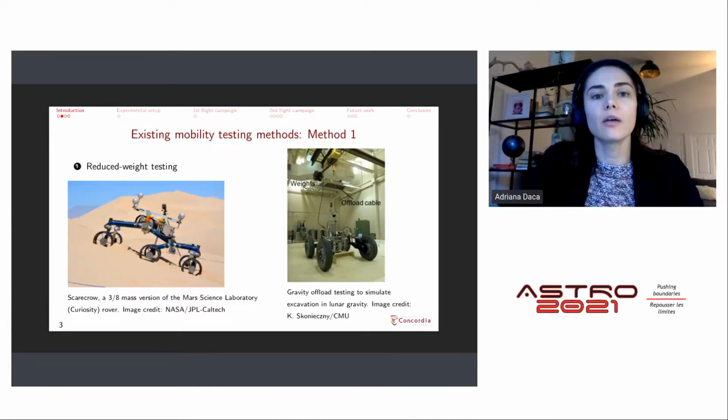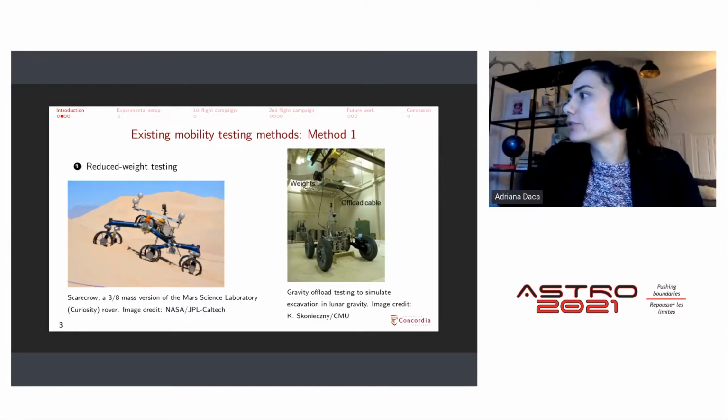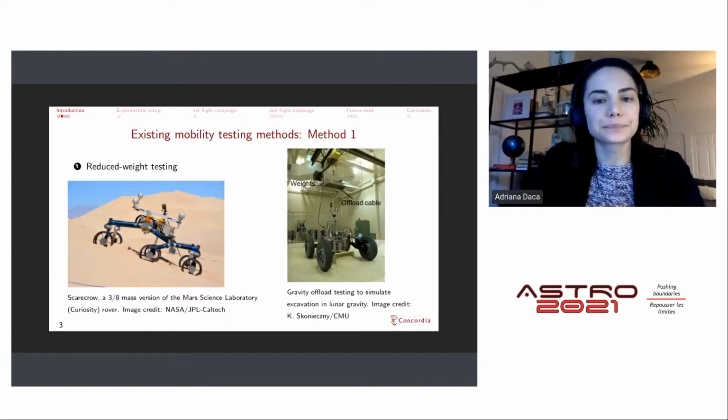Well, one of the most common mobility testing methods is reduced weight testing. In this method, the weight of the test rover is altered in order to emulate the gravitational acceleration of its destination. So for example, here on the left, we have Scarecrow, which is a 3/8 mass version of the Curiosity rover, and it mimics the weight that Curiosity would have on Mars. And on the right is an image showing gravity offload testing, where a cable, I'm not sure if you can see the cable, but it's here pulling up on the rover. This is to simulate lunar gravity, which is, of course, approximately 1/6 of Earth's gravity.